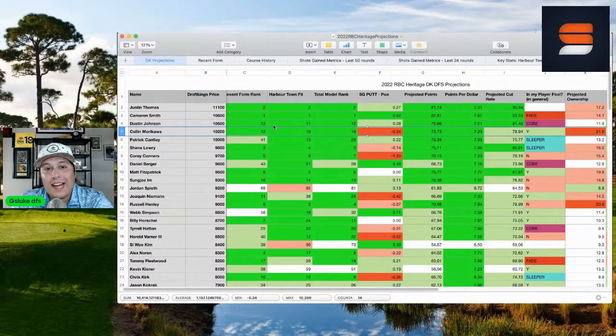Right? He led the tour last year from 125 to 150, 150 to 175, and 175 to 200 in shots gained approach. Nobody has done that ever on the PGA Tour, and Collin Morikawa did it last year.